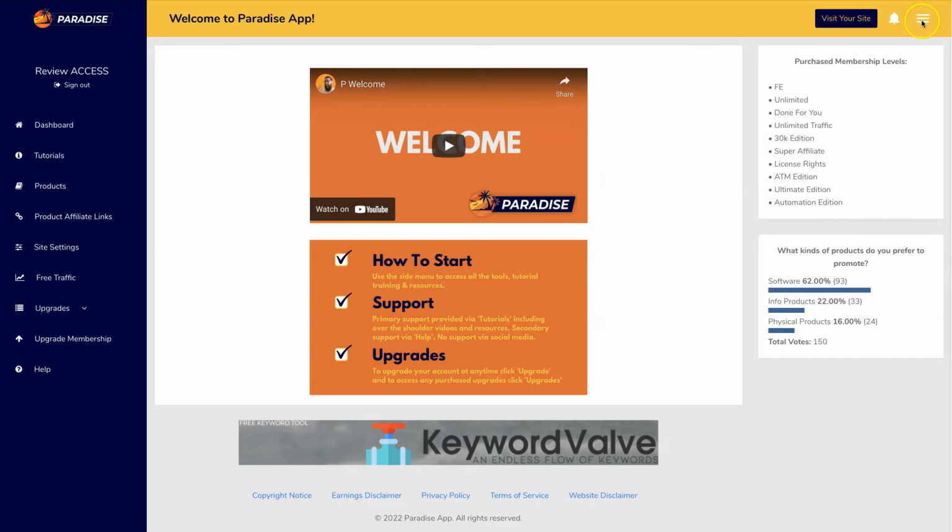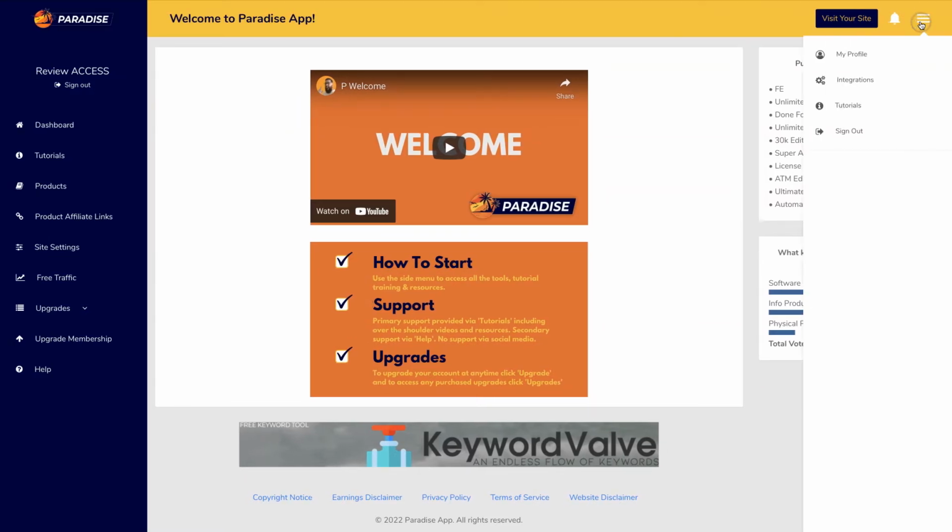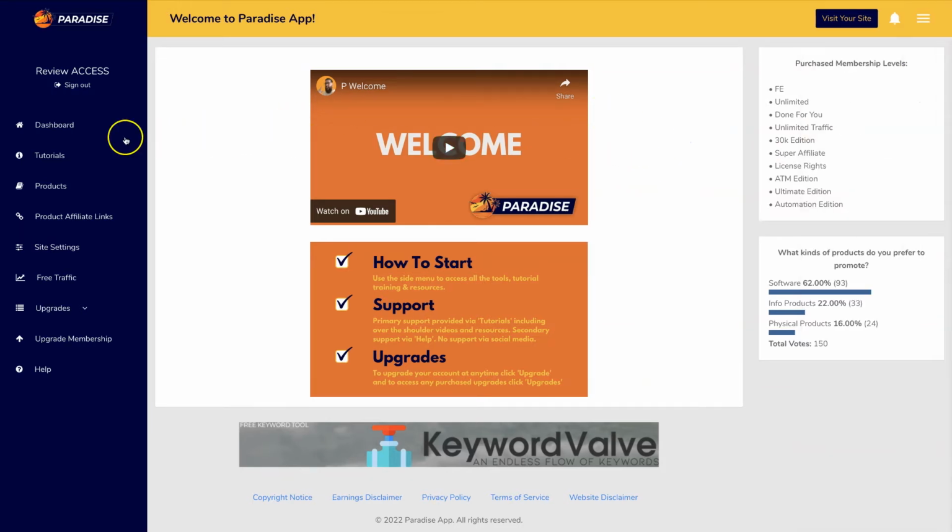Also up here at the top, if you click on that, this is where you have your profile information. You can go change your password, update your profile information. Here you have integrations, that's for your autoresponder, your tutorials, which is also on the left-hand side, and of course the sign out. And over on the left, we have your menu: your dashboard, which is where we are now, tutorials, your products, product affiliate links, site settings, free traffic, and of course your upgrades and how to upgrade your membership, and your help or support link is here.